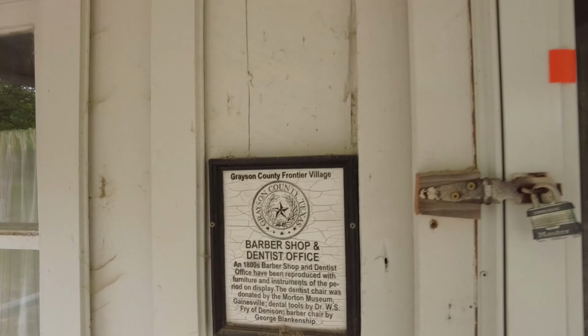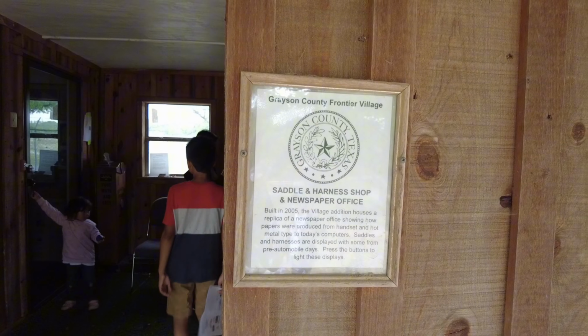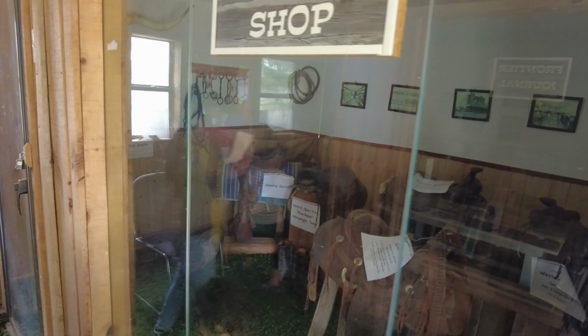So you give them a haircut, and while you're giving them a haircut, you pull out a tooth. This is a saddle and harness shop and a newspaper office. Back in the day, they used to combine things. Like you're a dentist and a barber, and you're a newspaper man, and you sell saddles.